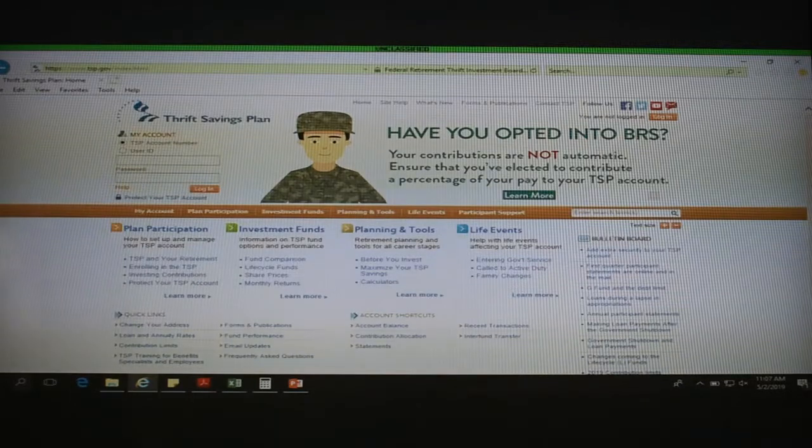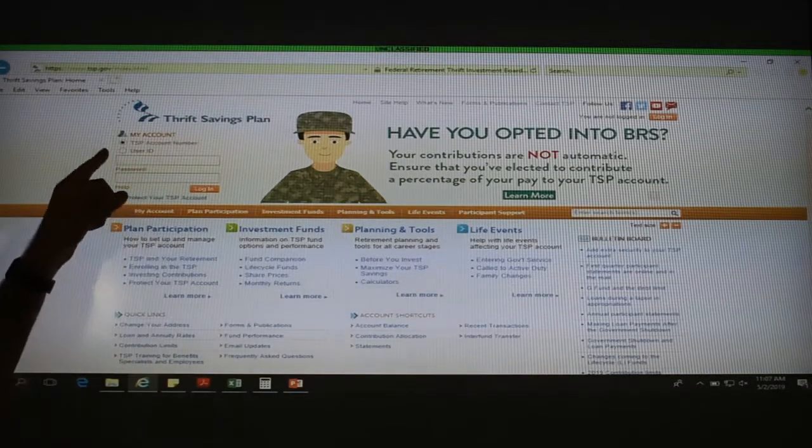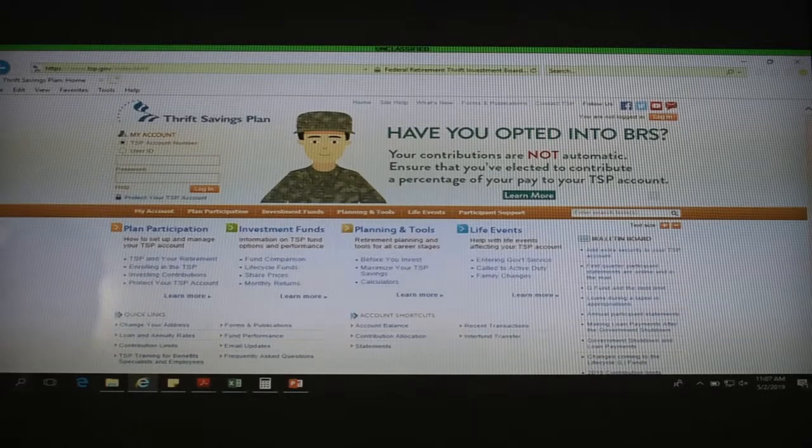Contact the TSP, request your account number. You're going to be asked probably your social security number, some other information, and they're going to send that information to that address that you typed in MyPay. So that's why it's very important to be accurate. So you do that, the TSP is going to send you your TSP account number, okay?